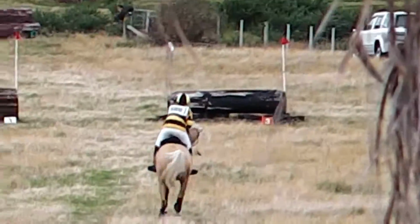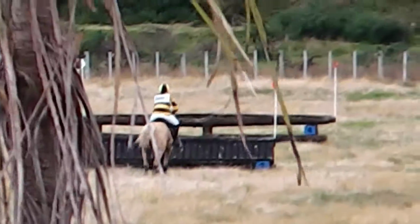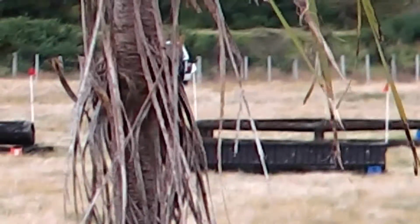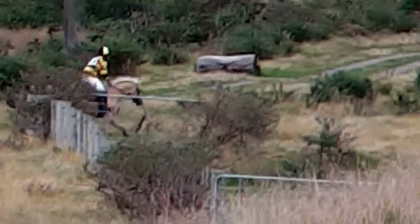Saltaire Cadence having a little spook at the 2-star jump there. I'm not expecting you to jump that yet. I'm coming up now to fence 3 for Vanessa. Pops over that one and on towards 4, safely over that as well. At the back here, Cerebella over the post and rail at 9 and approaching the corner.